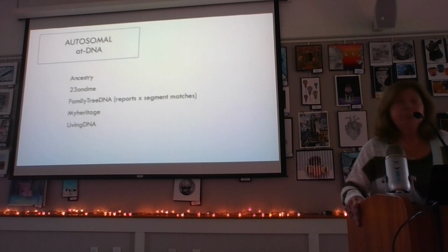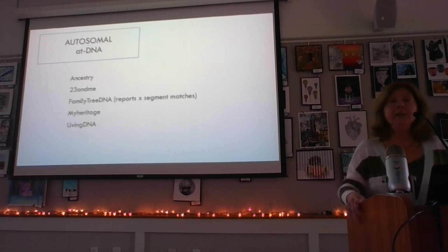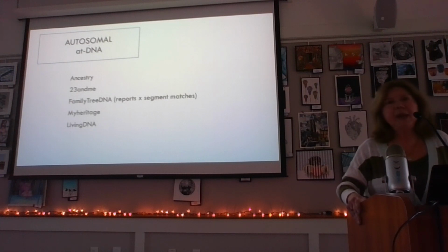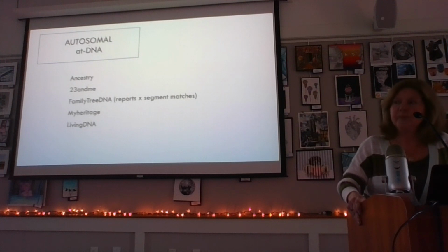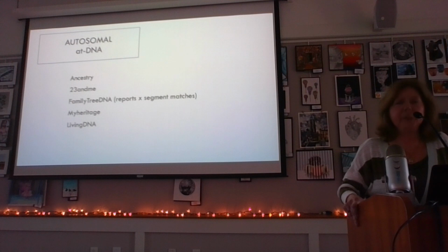Family Tree DNA reports your X matches. So if you have a match who shares a segment with you on the X chromosome, you'll see that on Family Tree DNA. This is very helpful for men since they only have one X. Women have two, one from each parent, and they're mixed. But men just have one, and it comes from their mother. So if you actually share X DNA with a male match, you know that male match got his X from his mother. So you're actually related to his mother.